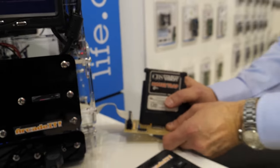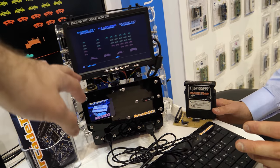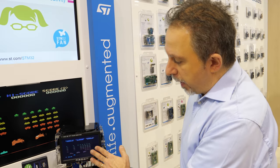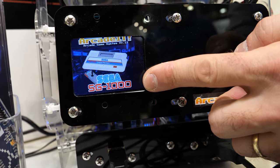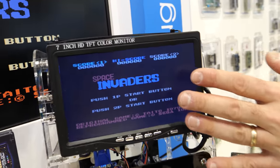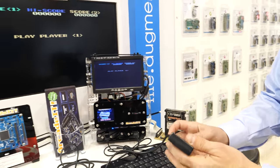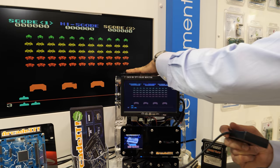The homemade is on Kickstarter? That's what it's going to be? It will be everything. The whole thing? Yes. And then all games can just work? Yeah. In this case, there is a special emulator of the Sega SG-1000, an early console by Sega from 1983. And this game is Space Invaders, which is fully emulated. And if you see, it's possible to play. And there's also the audio generated in real time.